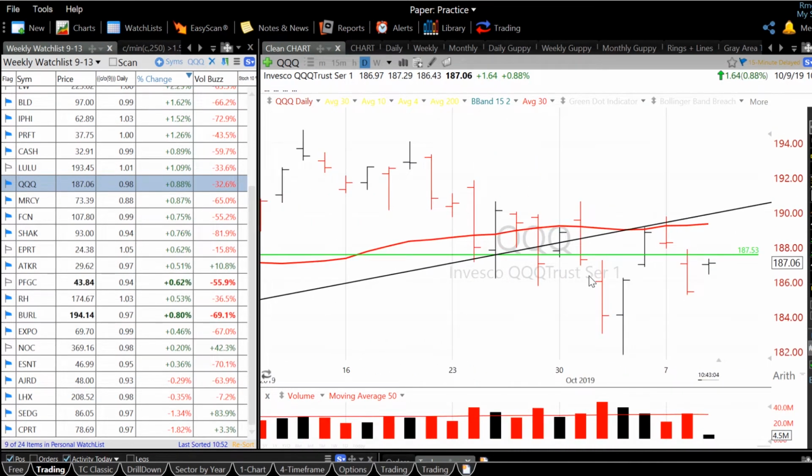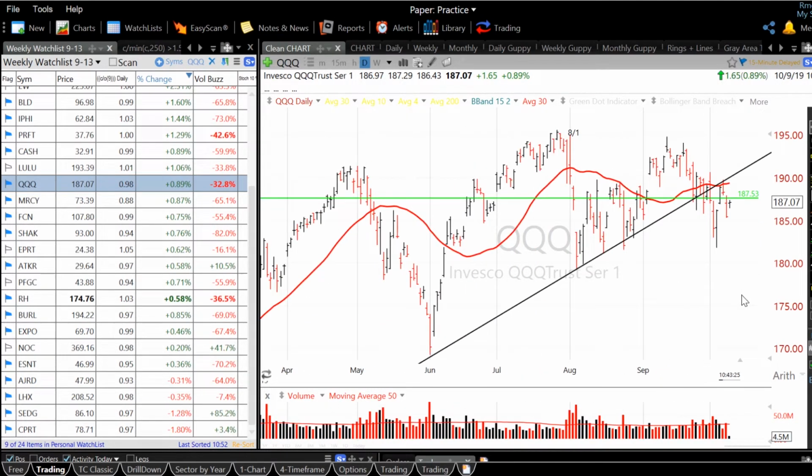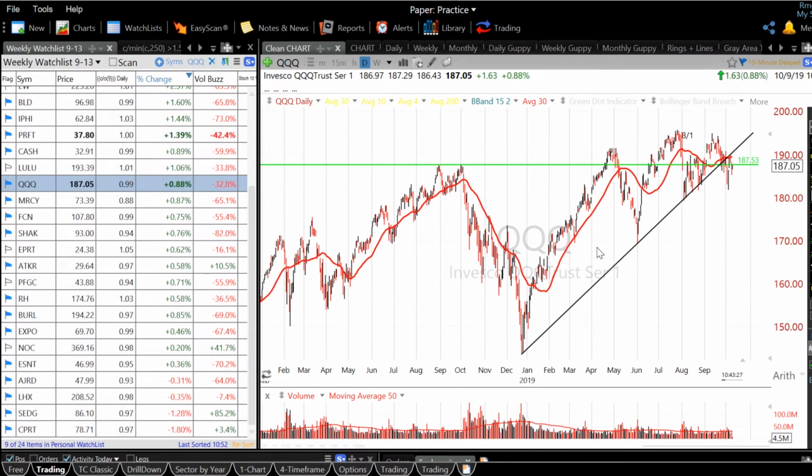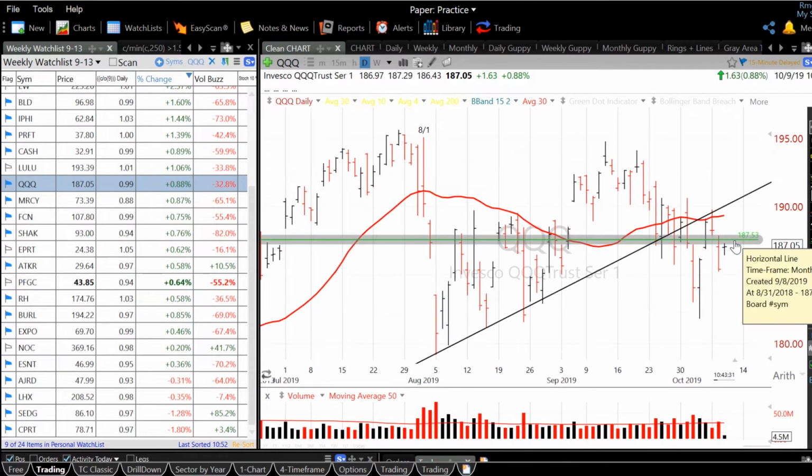You can see that the 30-day moving average, which is this red line here, has actually been a form of resistance for the index. You can see that right here, after a lot of people thought it was finally going to rally and move up into all-time highs, it actually rebounded downwards and now has been kind of pushed back towards this 187 level. And so you can see that there's also this trend line here that the QQQ has currently broken, which isn't a positive sign.